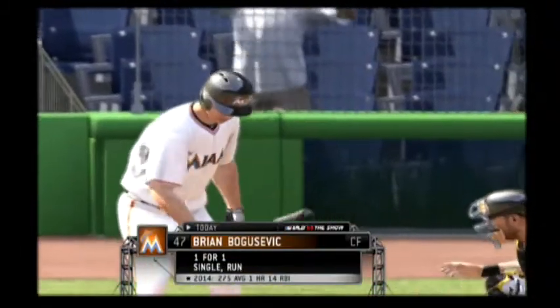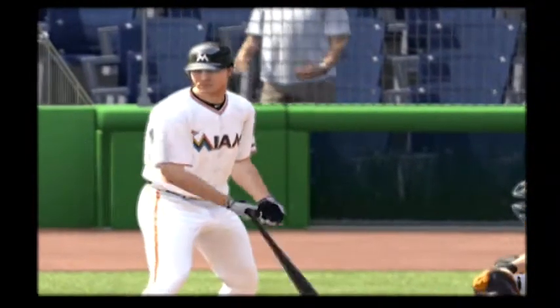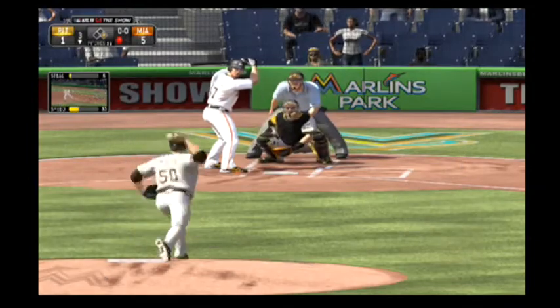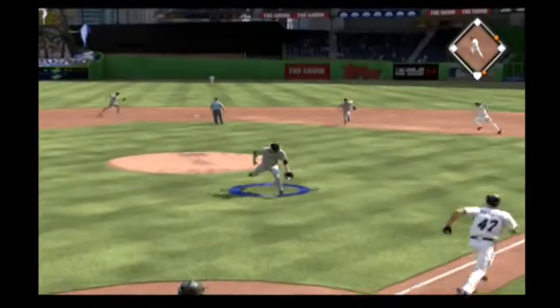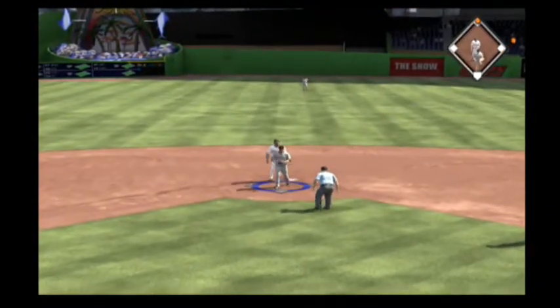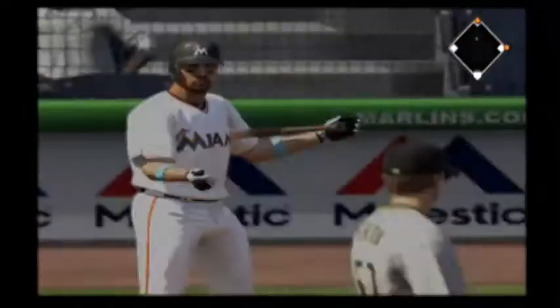Brian Bogusevic will stride in again. He singled and later scored his first time. Here's the first offering. Swing and a ball hit softly on the ground. And he'll just beat the throw to second. He's in there.